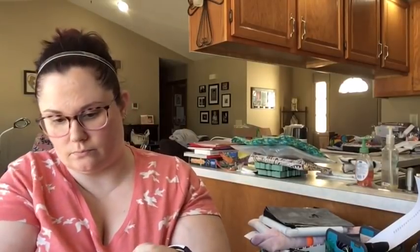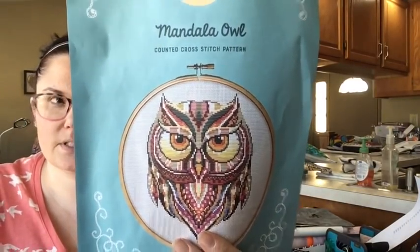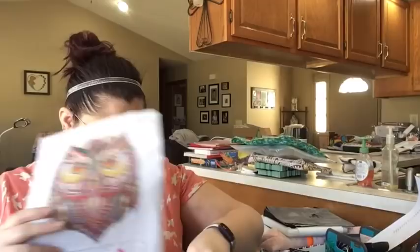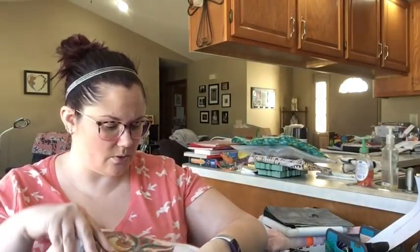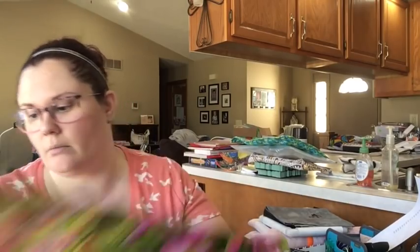We're almost done, guys. I'm on the last shelf from the last cart. This is a Mandala Owl. This came from a calendar, actually. Awesome Pattern Studio had a calendar in, this must have been 2019, because 2020 I have at work right now.